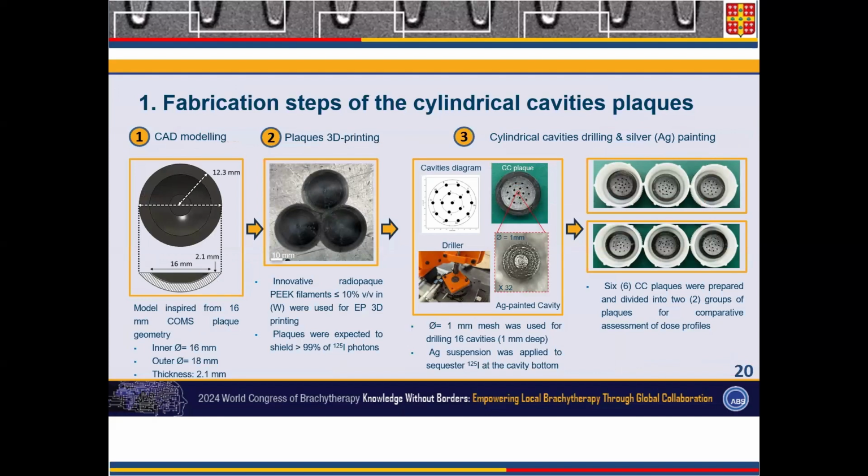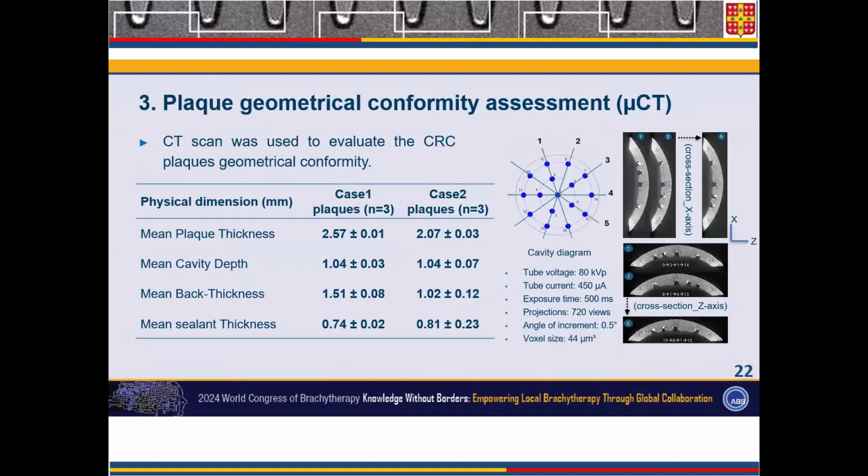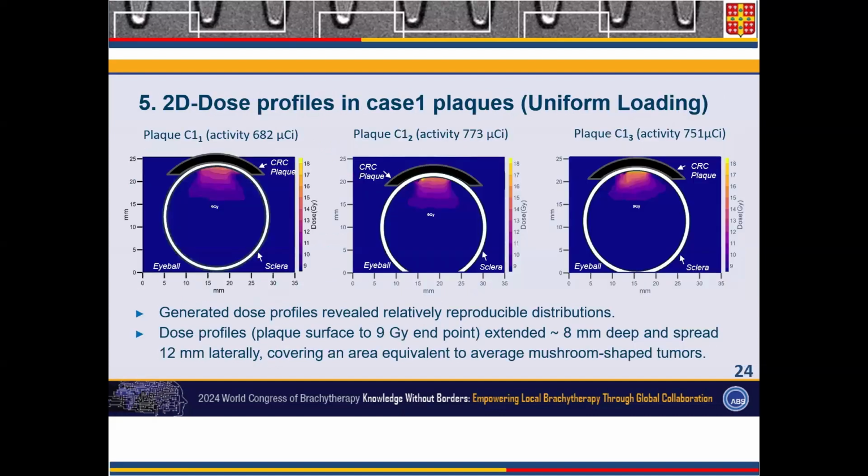So, a rapid 3D printed workflow and placement of radioactivity, assessment with CT scanning for the precision of the geometry and the place of these little dots, these little holes, followed by placement of this radioactive plaque on top of the dosimetric gel. Here you have Marduk. And these are the images that we collect after we go to the MRI.